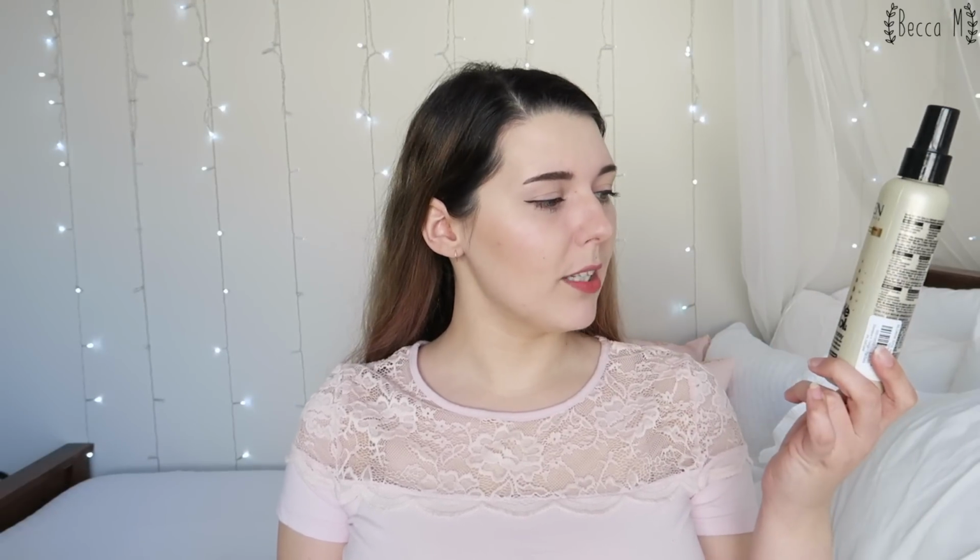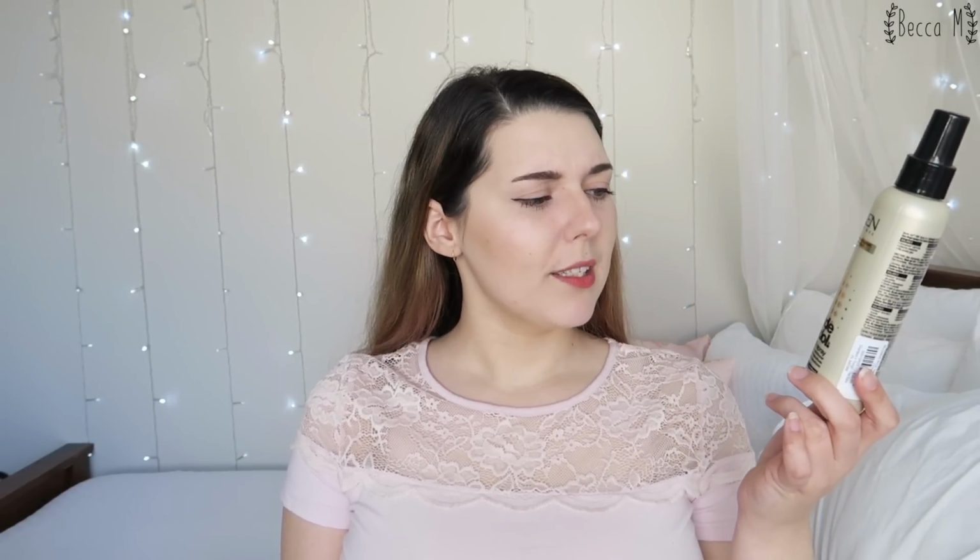I also finished off the Redken Blonde Idol BBB spray, which is supposed to be a leave-in conditioner spray. I didn't find that this did that much for my hair, so it's not something that I would repurchase, although I did enjoy using it because it smelled nice. It didn't really feel like it left any softness on my hair or anything like that, so not something that I found very useful.